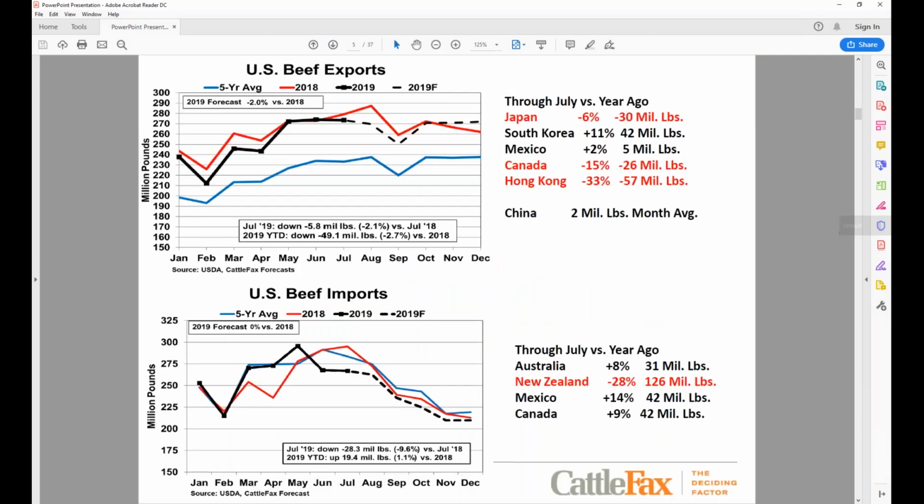And we'll start with just trade. So U.S. beef exports so far in 2019 through July are down about 2.7%. What we're seeing here is a little bit of a decrease to Japan, down 6%. Canada, we have large slaughter and large cattle up feed up north. So we're seeing a decrease in beef exports to Canada, as well as an increase in beef imports from Canada. So Canada's down about 15% on the export side, but up about 9% on the import side.